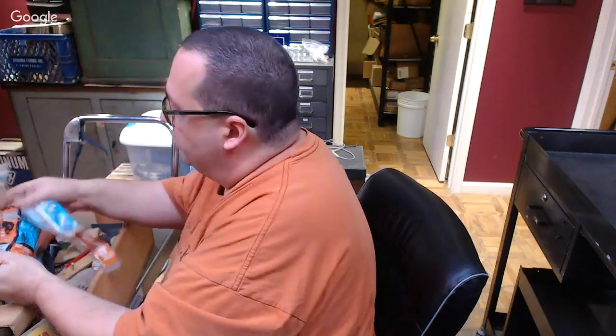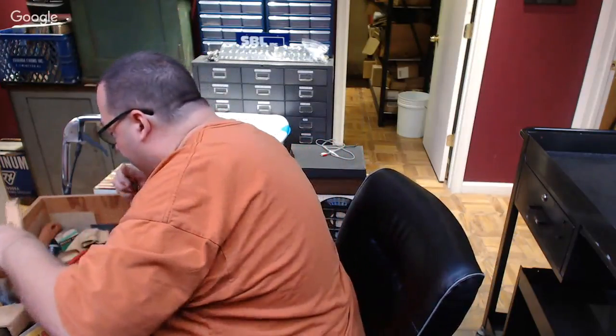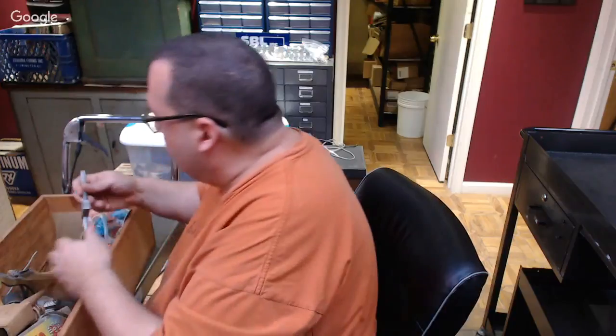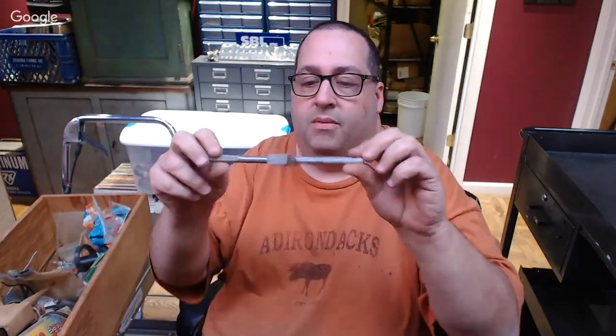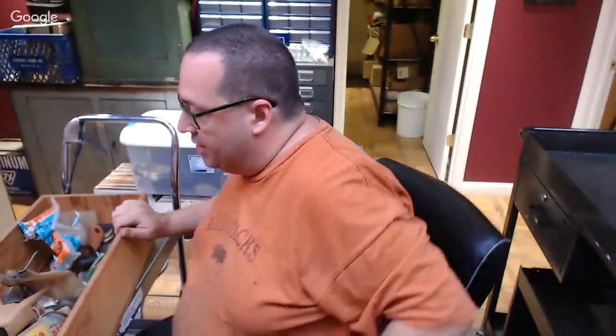Here's a nice little spool of copper. There you go. Right in the scrap pile. Can never have. Surely you've got a copper radio that needs to be rewired. Yeah. Here's a little wrench that holds taps. No name. I'll put it with that stock wrench. All right, nothing else exciting in this box.